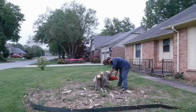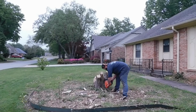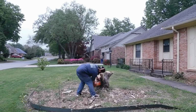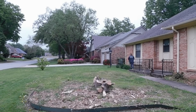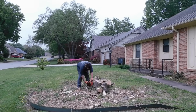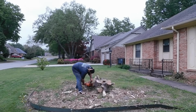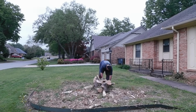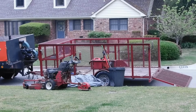I'm coming through and cutting down some stumps and trees and some miscellaneous debris. This was an old Japanese maple that was in front of their house, and it was kind of diseased and dying. So at this time, I'd been cutting his lawn for like 3 or 4 years. 2 years later, still cutting his lawn. It's a pretty basic little easy $50 lawn for me.